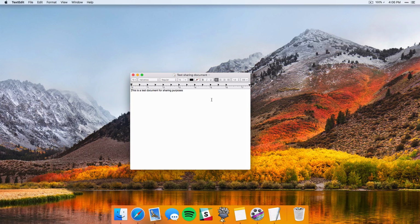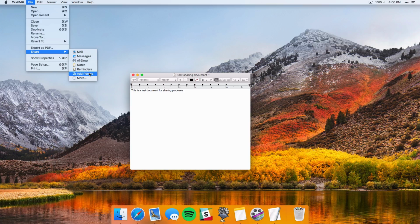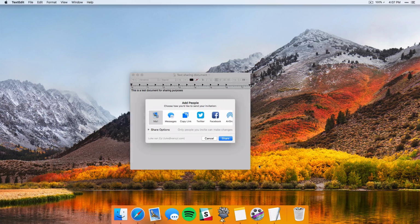If you're working in a document, you can come up to File, select Share, and then come over to this new option, Add People. This is just a newer, faster way to share things with people if you're working in iCloud Drive. Of course the document or file has to be in iCloud Drive for this to work, but it's a little bit faster than copying it into Messages or something similar.